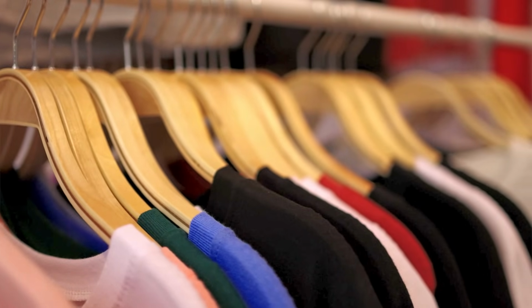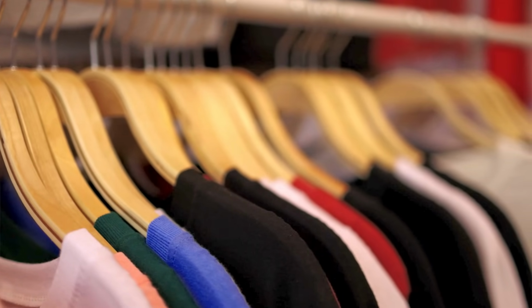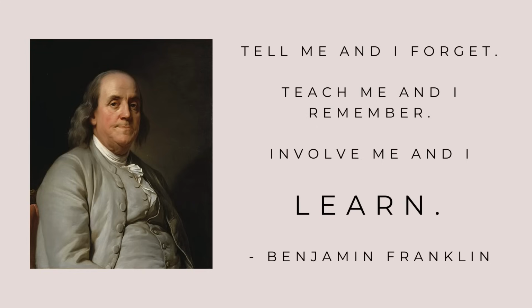Today I am going to give you a step-by-step plan of action of how to create smart casual outfits from items in your own closet, things you already own, no need to buy anything new. No guesswork required. As Benjamin Franklin famously said, "Tell me and I forget, teach me and I remember, involve me and I learn." So today I'm going to involve you, and that way you will learn how to create smart casual outfits on your own.